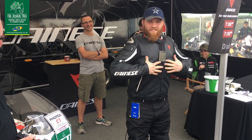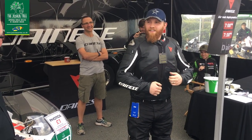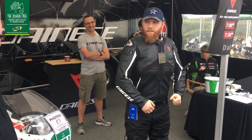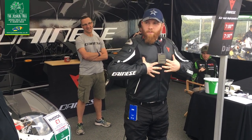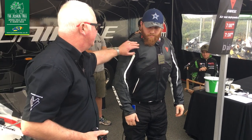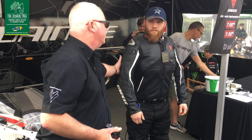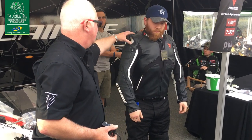How is that for you? Very tight. It's very tight, but it's not intrusive. It doesn't feel like it's damaging. No, it's not. Basically, what this does is cover all the torso, shoulders and the back, so you don't need to wear a back protector.